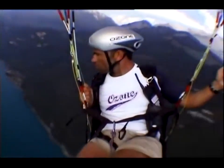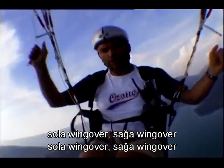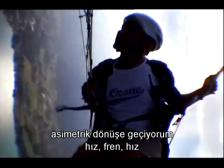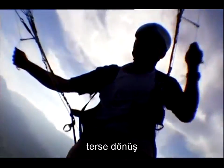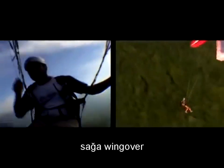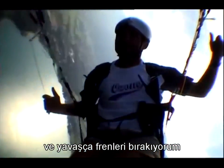Okay. Wingover on the left, right, wingover to the left, wingover to the right, I go on with the 360 asymmetric, speed. I reverse. I go out to the left. 360. Before looping to the right. Good. And I release slowly. Stable.